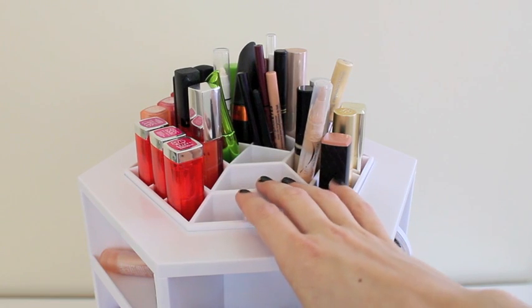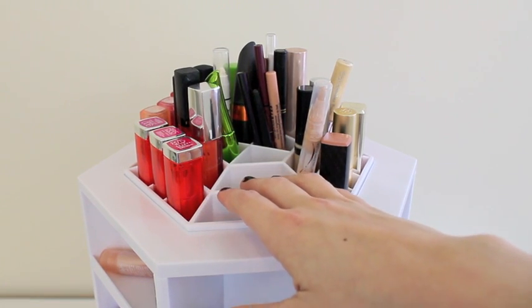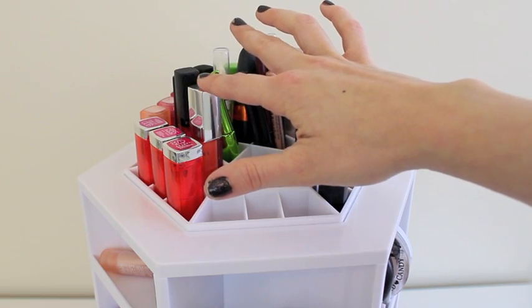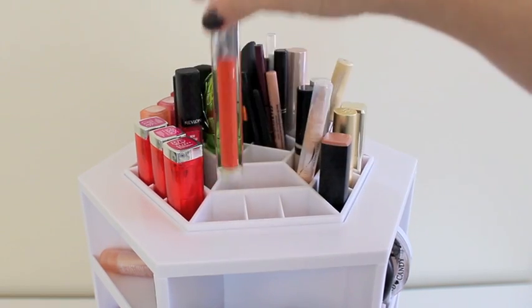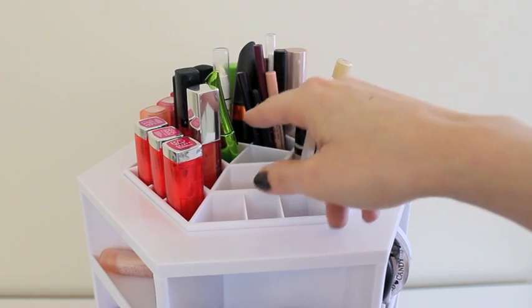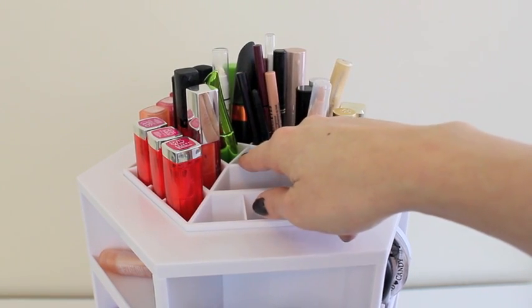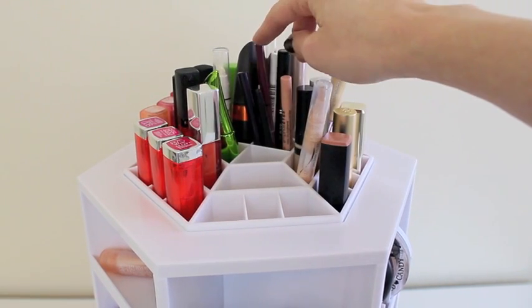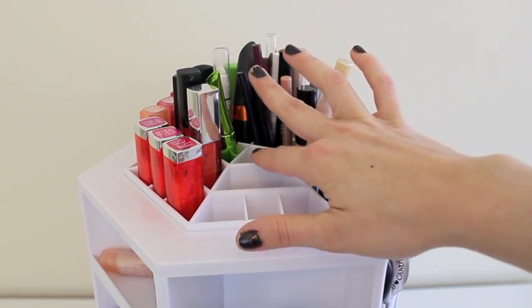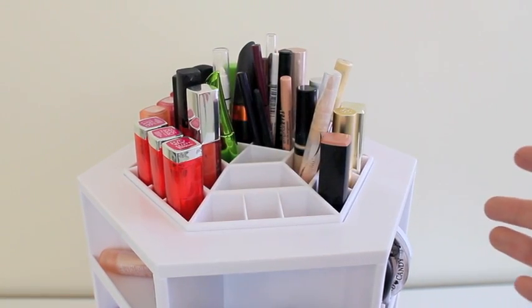And then back here is another deeper section. You have 6 of these as well, and they're about the right height for a lip gloss because you can see that it goes down a little bit lower than it would if it was up here, so that it doesn't obstruct your view of the things that are behind it as much. And then these back here are much deeper. They would be great for things like pencils like you see right here, and mascaras, even makeup brushes. If you wanted to fit makeup brushes back here, that would fit really well as well.